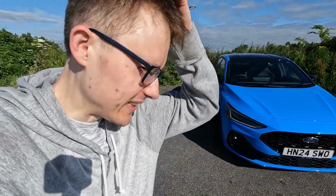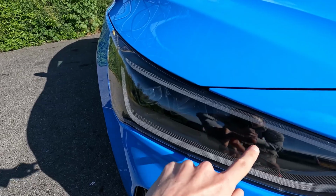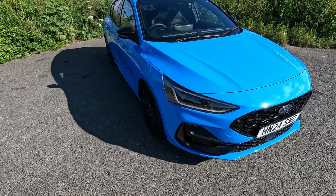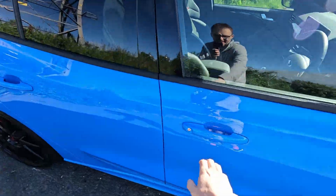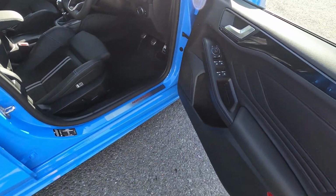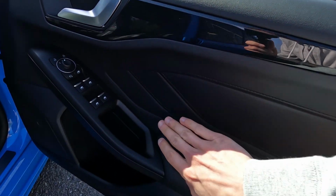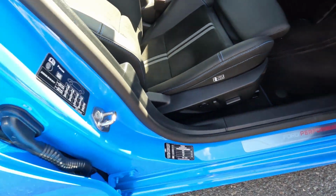Oh man, unbelievable. The little tint on the lights is really quite nice as well, adding to that stealthy nature. It really does look super cool. But if we briefly go into the inside of this ST edition, oh man, it's so special. It's part of the Focus ST anyway. It's quite high quality, with a gloss style on the side and leather on the side. You get the Ford Performance sign there, gorgeous colour.